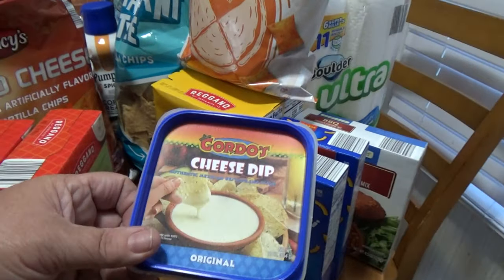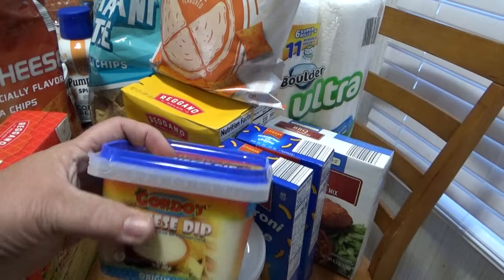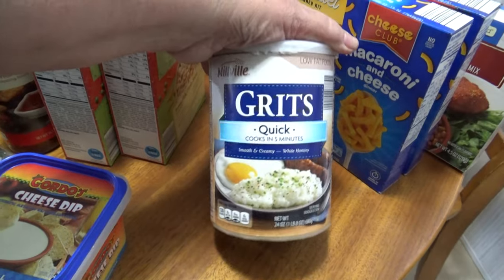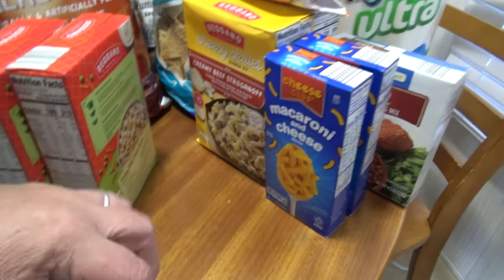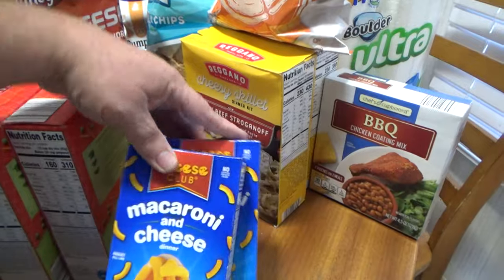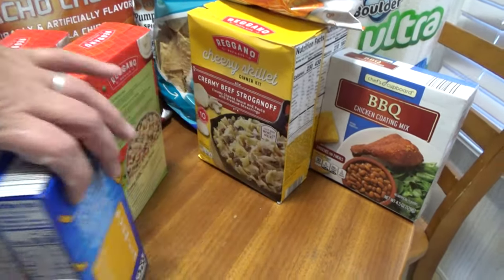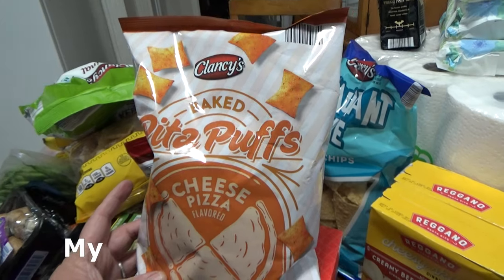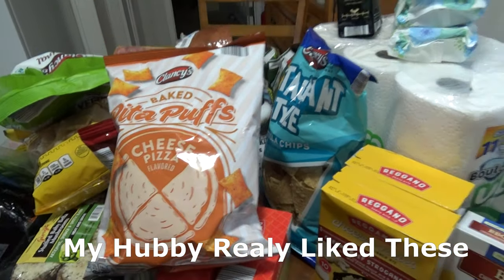I picked up this. I hope it's good. Gordo's cheese dip. It's kind of like queso dip. Got a thing of that. I picked up these grits here by Millville. I got two little boxes of macaroni and cheese by Cheese Club. I picked these up. I ain't never tried these. The Clancy's Baked Pita Puffs and Cheese Pizza. Thought my husband might want to try those.